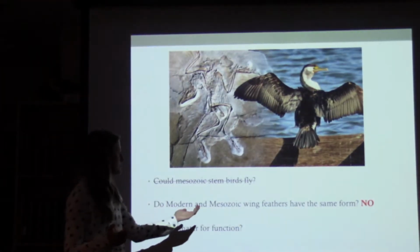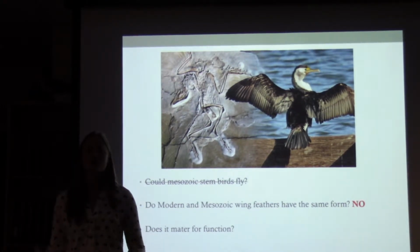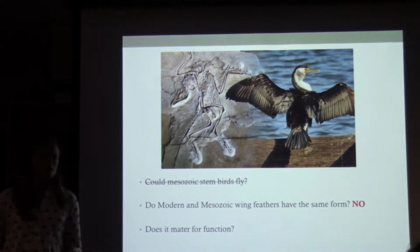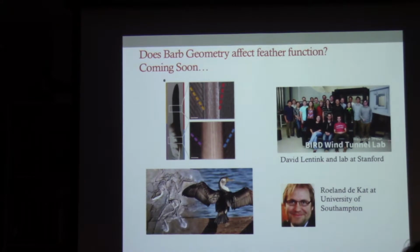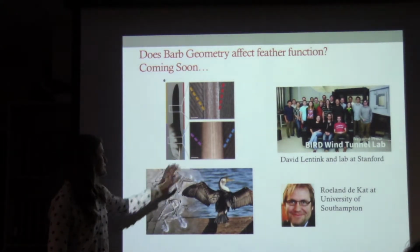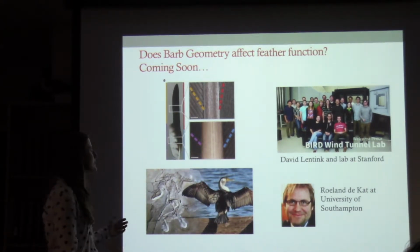So what we've ended up with is that the modern and Mesozoic asymmetrical feathers have the same overall shape, but they don't have the same underlying structural form to them. So that begs the question, does it matter, right? What do differences in structure get you in terms of aerodynamic function? And in particular, if modern birds have big angles in their trailing veins and the Mesozoic birds don't, does that impact how these feathers work during flight?